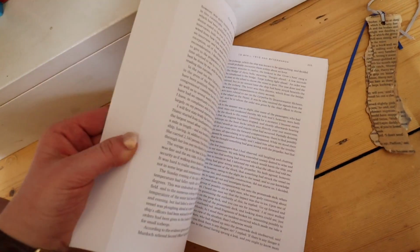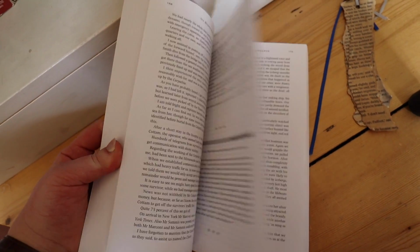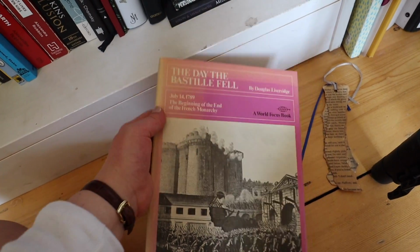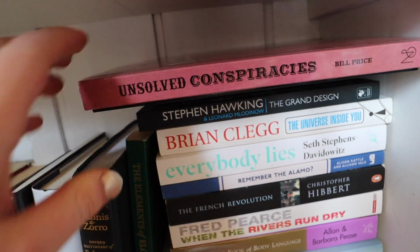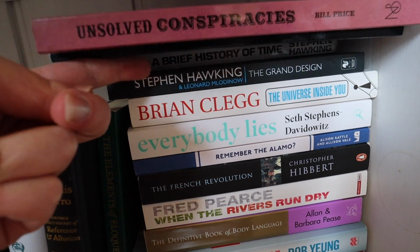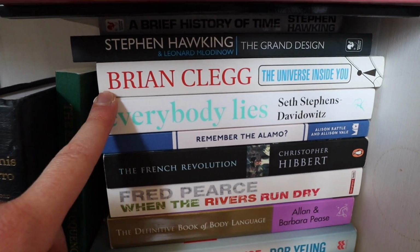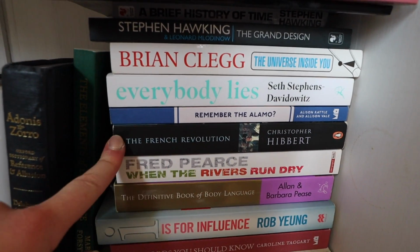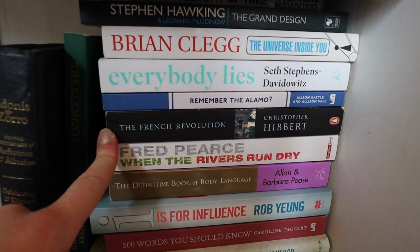This is a collection of telegrams and letters from people who were on board Titanic, The Day the Bastille Fell, this book on unsolved conspiracies. I've got Stephen Hawking's A Brief History of Time and also The Grand Design, The Universe Inside of You by Brian Clegg, Everyone Lies, Remember the Alamo, History of America, The French Revolution by Christopher Hibbert. This is one of my favourites.